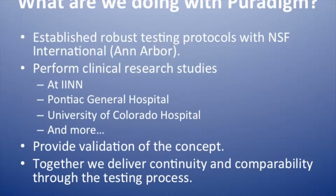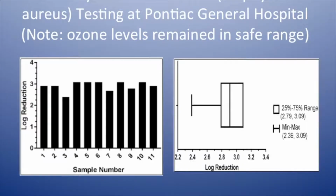And the major point of this is to validate the concept and to try to deliver continuity in the testing and comparability between tests. So the first study that we did, and probably many of you have seen this, these are the results of the test at Pontiac General, where we had a whole lot of samples, and we were reducing about 3 logs, which is about 1,000-fold in the number of staph aureus, which is MRSA. And this just shows how much variation there was around the mean. That's the statistical thing. And also, as it says there, ozone levels were safe.